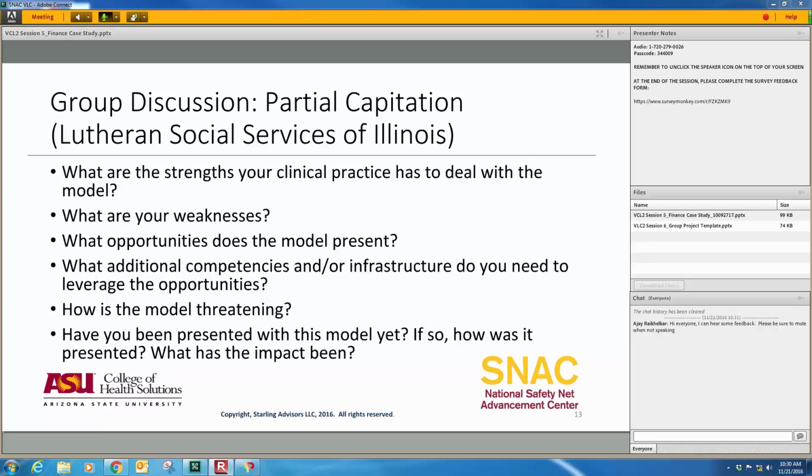And we're working with them to try to, based on their risk metrics that they go through, how can LSSI engage in a second plan to kind of contract to help them with those high utilizers. So it's very similar, we think, as to this partial capitation model, where we'd be working with this defined group for the defined behavioral health population.